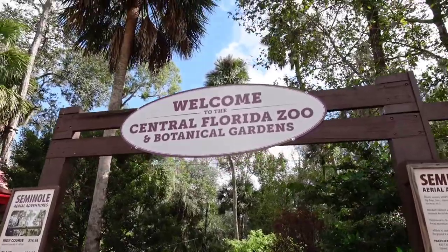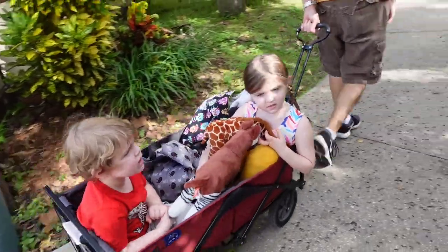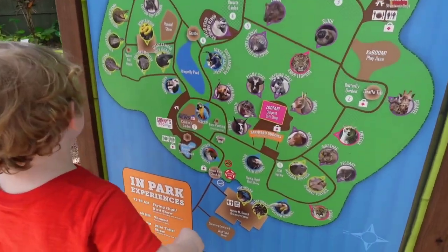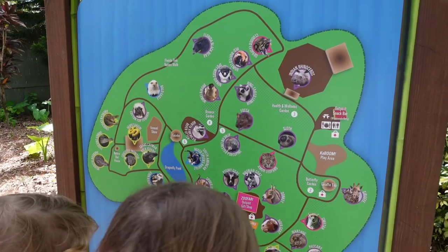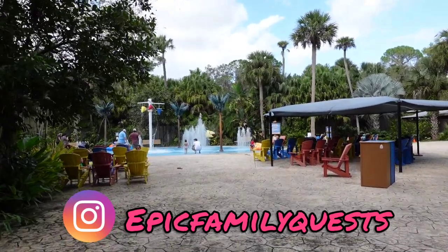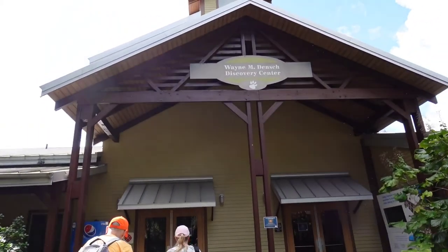At the zoo. You guys ready to see some animals? Yes. Yeah? What's that? It's a merry-go-round. Oh, here's the map. Look, that alligator lives. Yeah, there's going to be alligators. Look at that donkey. Yep. All right, let's go. This is a splash pad. We'll come back later. Let's go see what's in here.